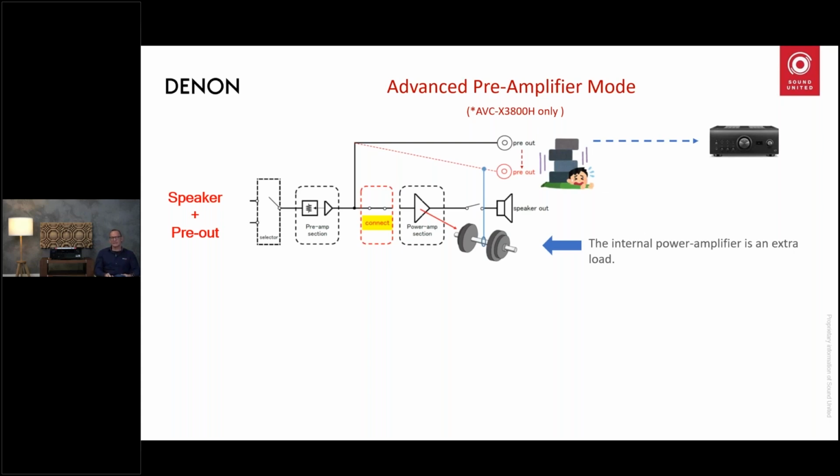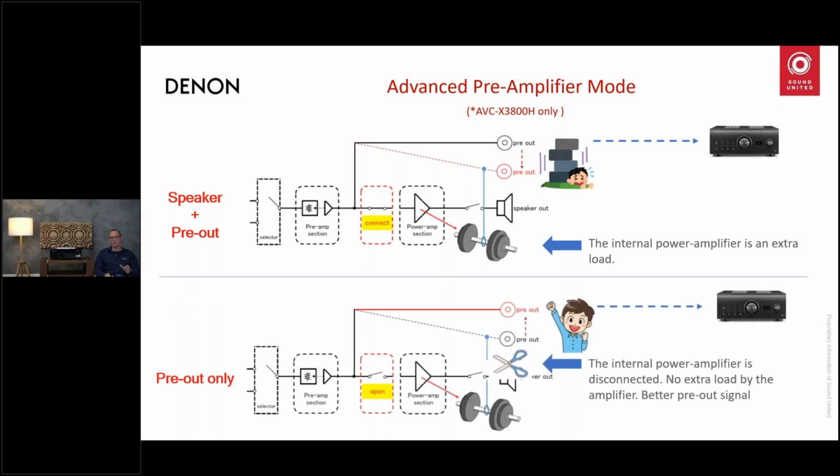If we now use the advanced preamplifier mode, we can say, okay, it's pre-out only. The switch is going to open, which means the power amplifier is disconnected. The load which was on the pre-out is taken away. So the quality we can achieve now on the pre-out is much better, because you can also run higher voltage out of the pre-out, which makes it possible to drive the external connected amplifier better.